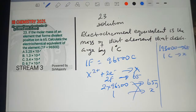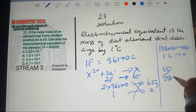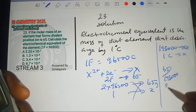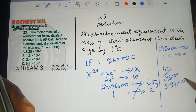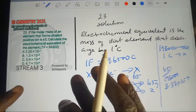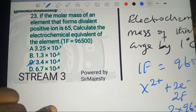Now let's check the calculator. What will X be? X is equal to 65 over 193,000. By pressing that, you have 3.37 times 10 raised to power minus 4, and that is exactly option 3.3. Okay, we have 3.4 here. The closest answer, on approximation, the answer is C. So watch it here, the answer is C. That is the correct answer to that question and how to calculate it.